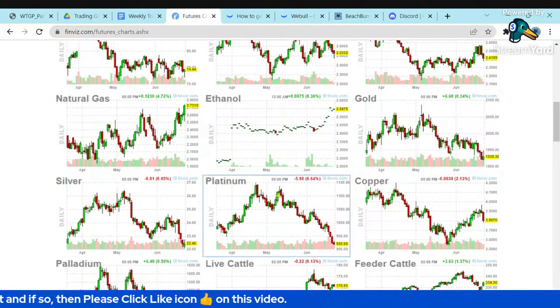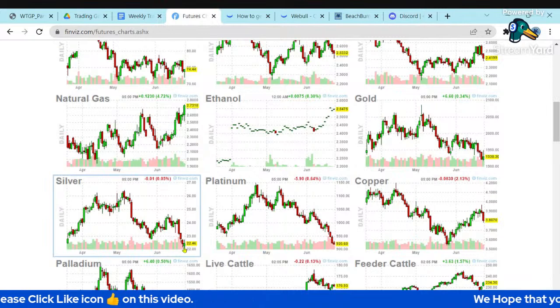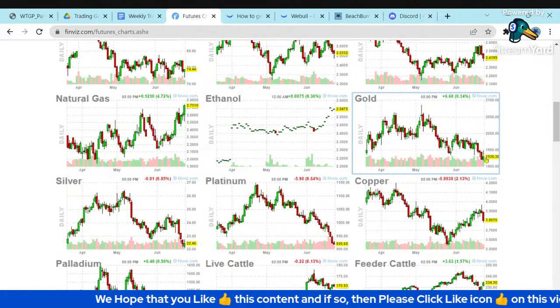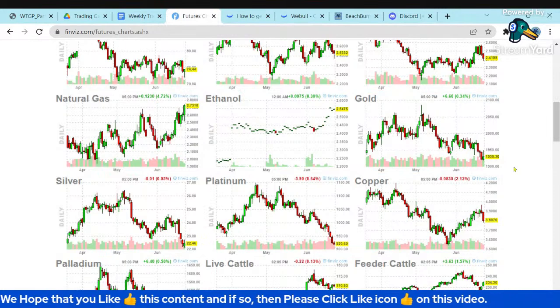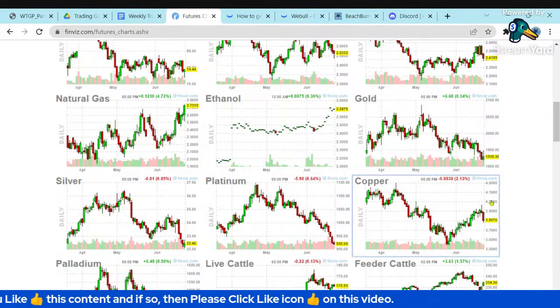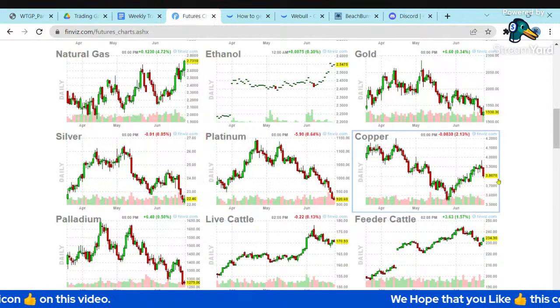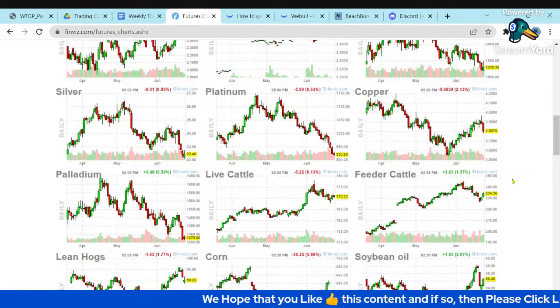Again, we saw a breakdown in gold and silver. Silver really took a dive down to 22. Looks like it bounced near 22. Gold tried to bounce on Friday as well. Copper looks like it rolled over. Pretty much all the metals rolled over. Again, a weakness. One of the reasons for this is weakness in China's recovery.